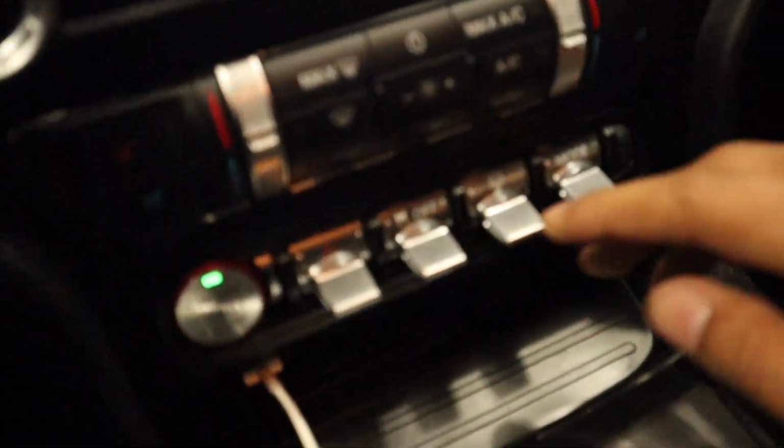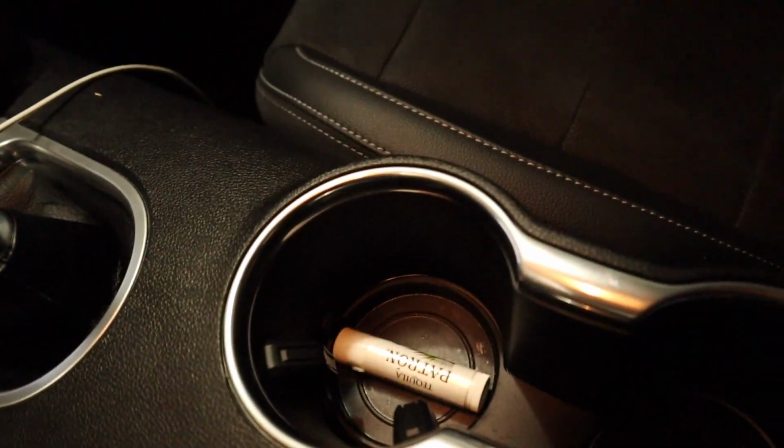So yeah, I wish this was a wireless charger. I might swap it out with a wireless charger. Other than that, you've got the glove box right here, basically nothing in there. You've got a little spot right here for your owner's manual. It just tucks right up into there. Close that. You've got 2 cup holders, and if you look right here, the ambient lighting is in the cup holders. It's also in the door handles and underneath your feet.